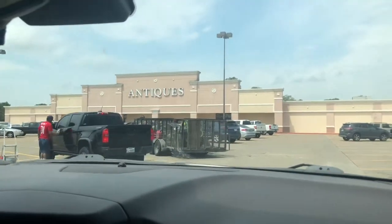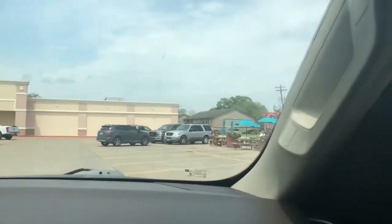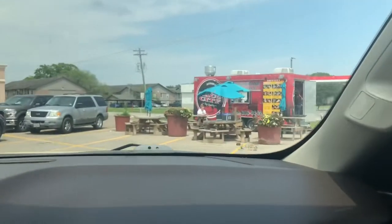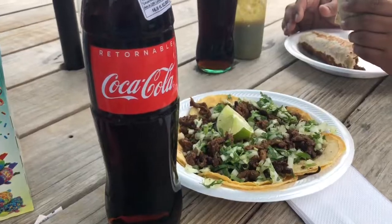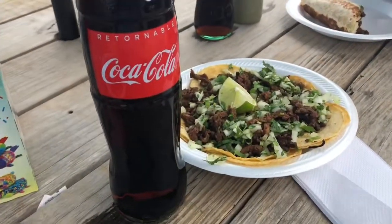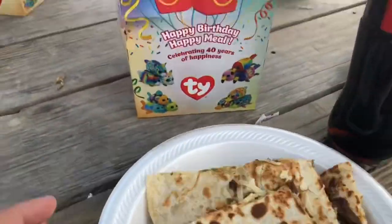Anyways, I vlogged a little bit earlier. We went to Garden Center, and then we went to, they're having a car wash. $8 car wash. This is the antique store we go to all the time. And then here are the tacos that we're going to get right here. Here's our food since I never show it. Jacob's already halfway done with his. Here's our tacos we're going to share, and then I got quesadilla. Makayla got quesadilla. Girls are eating McDonald's.